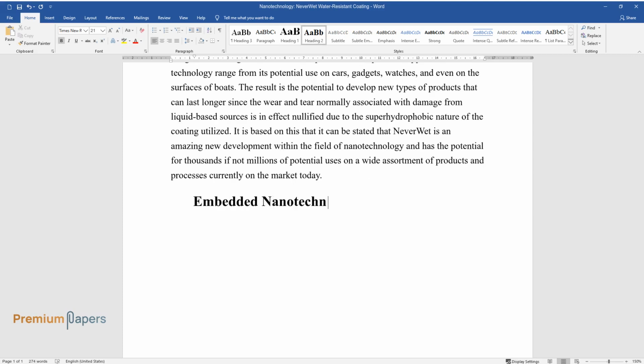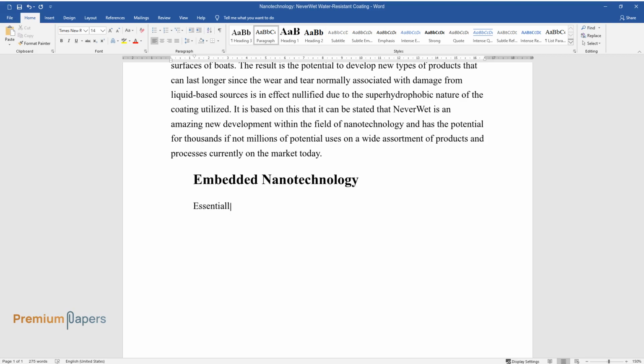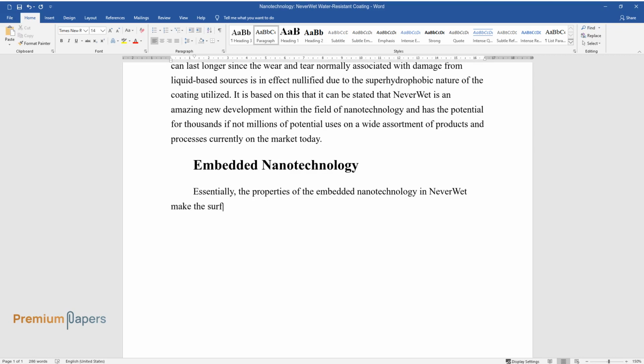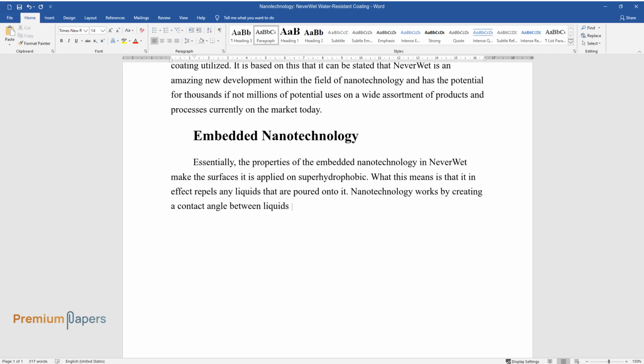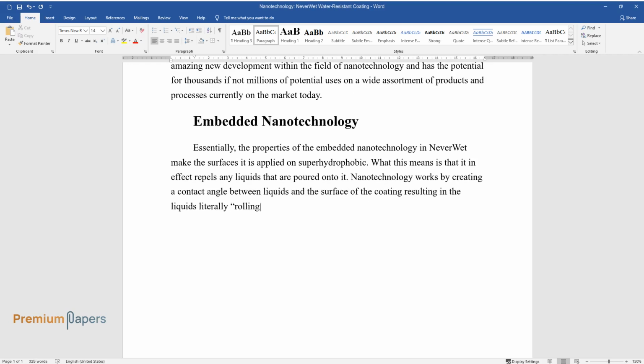Embedded nanotechnology. Essentially, the properties of the embedded nanotechnology in NeverWet make the surfaces it is applied on super-hydrophobic. What this means is that it in effect repels any liquids that are poured onto it. Nanotechnology works by creating a contact angle between liquids and the surface of the coating, resulting in the liquids literally rolling off when applied.